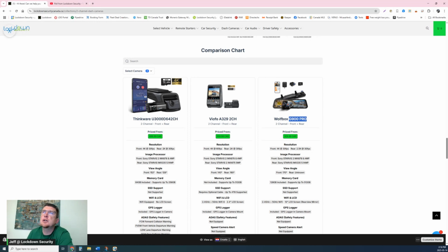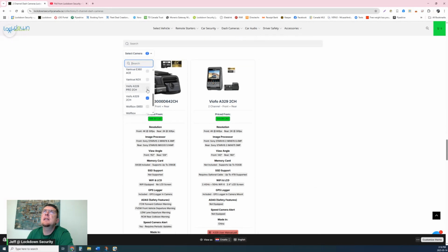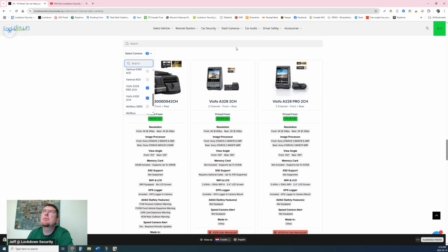I'm going to compare one other model here, and that is, I'm going to get rid of the Wolfbox. I'm going to add the A229 Pro 2-channel from Viofo. So you're going to see the price, $379 is MSRP on this one, 4K in the front, 2K in the rear. You get the Sony Starvis IMX678 image processor, the Sony Starvis IMX675, again, Sony Starvis 2, my mistake.